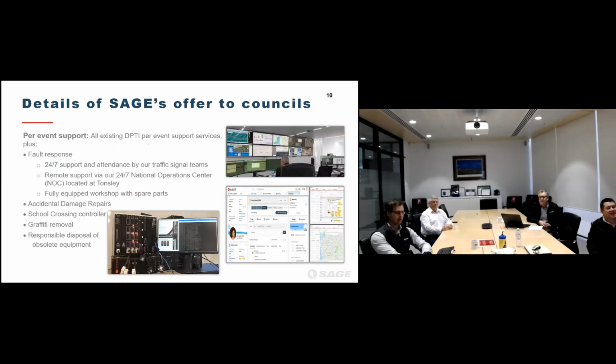So obviously part of that is also what we term event support. In the event of fault response, if there's a failure or a call out, we have our 24/7 support. We've got our Salesforce software that enables us to know where our technicians are, and we can put all that in the database to be able to support remotely and get to you as needed. I also touched on that we've got our operations centre that you'll see up in the right hand side, that we can actually be monitoring and supporting these assets remotely, so we know when the faults are occurring.